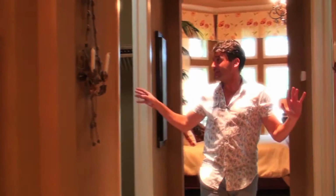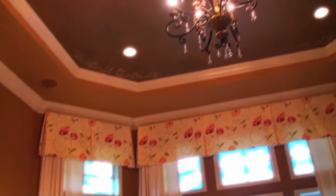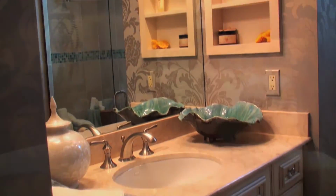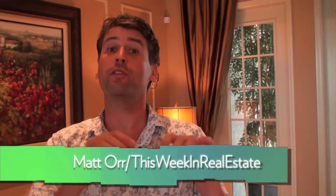From the master bath, you walk by 2 gigantic his and her closets into a gorgeous master suite. If you like space and luxury and the country club lifestyle, then this home is for you.